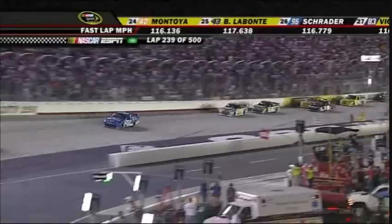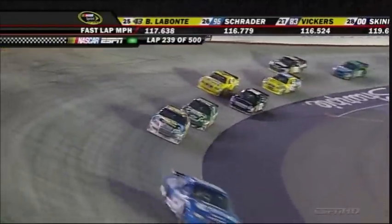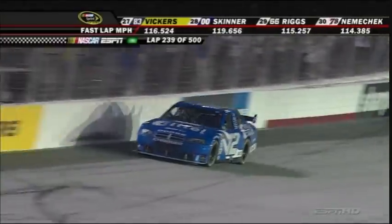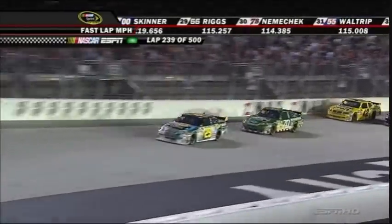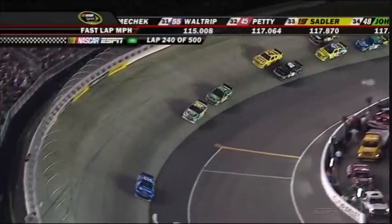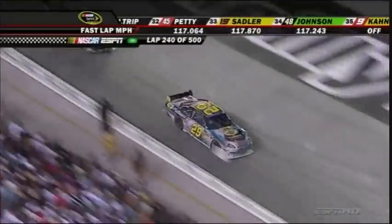We heard Harvick made some adjustments on his car earlier. He said he was too loose. They took a rubber out, made him a little bit too tight, so they've had to make some other adjustments. But we still have just over half of the race to go, so they'll have a couple more chances on pit road to make some more adjustments to it. Dale Earnhardt Jr. is now within one spot of being in that lucky dog position.